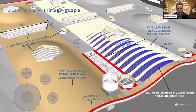This is a breakdown of the assembly of the roof. It's steel girders every 100 feet on center with 80-foot glulam beams spanning between them. Skylights throughout the roof of different shapes and sizes. MPP roof diaphragm. There's 2-inch MPP panels throughout the roof, over 1,200 panels. An MPP parapet around the entire roof system, and that parapet was a unique feature to bring into the roof, along with MPP curbs for all the skylights. So rather than doing a built-up framed curb or parapet system, these are solid mass timber systems that just got dropped right into place, making the installation quick and smooth.